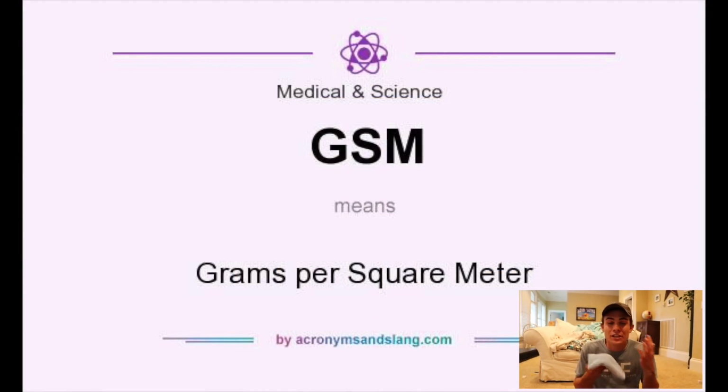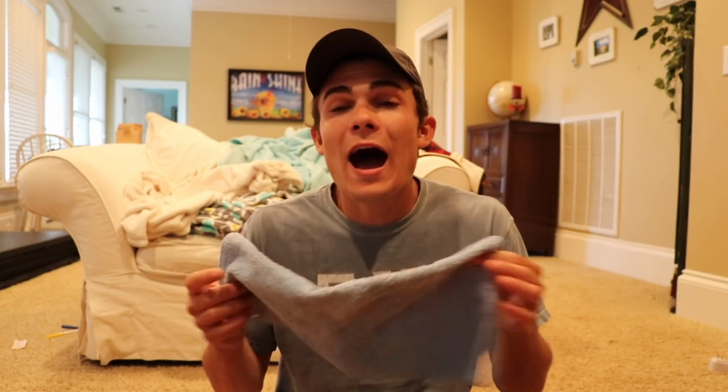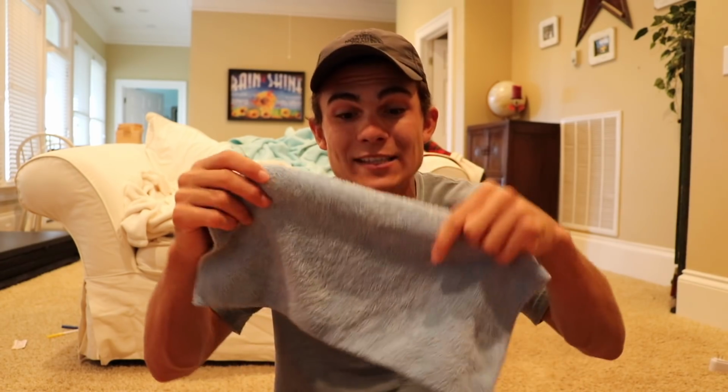The thickness of microfiber towels is measured in GSM, and the higher that number is, the thicker the microfiber towel pile is going to be. The lower the GSM is, the thinner, the lower pile the microfiber towel fibers are going to be. So in other words, a lower GSM number is going to be more like a glass specific microfiber towel, whereas a higher GSM number, maybe about 350, is going to be something like this. It's going to be very good for general all-purpose cleaning.